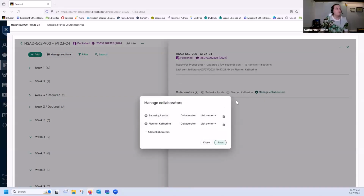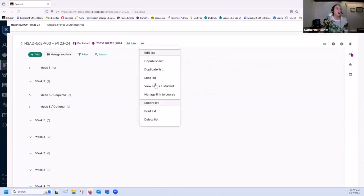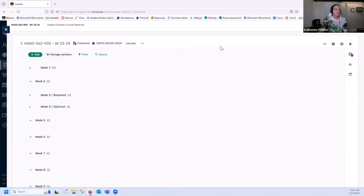The difference between list owner and can edit list is that an editor can add items and delete items, but they can't make any changes to the list information. So they couldn't come up here and unpublish your list, or do any of these things on this list. They couldn't delete it, that sort of thing.